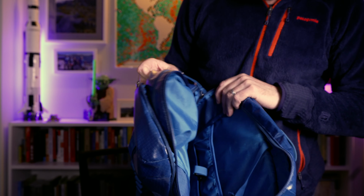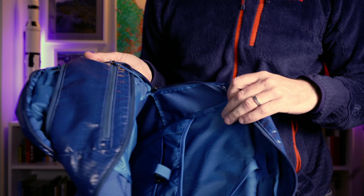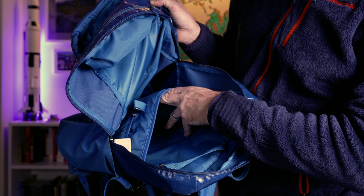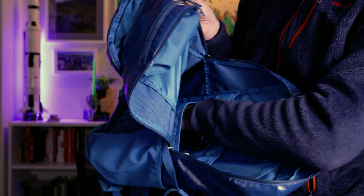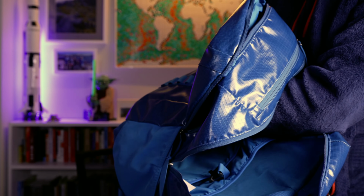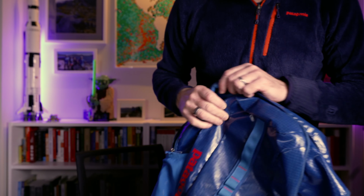And this classic coating that Patagonia put on their packs. It's like a ripstop, not a canvas, but a very thick protective coating. It is really good at keeping the rain out too on those rainy days. It's got quite a big main cavity in there. You've got room for your laptop, you've got a sleeve for a tablet, and they've got a nice furry coating, I guess. And then I can put my raincoat, my jacket, any other stuff in there.